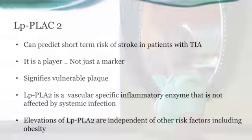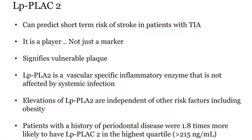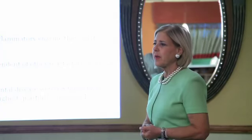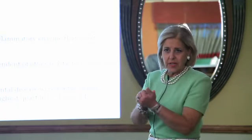It's an independent risk factor, including obesity, and patients with periodontal disease were 1.8 times more likely to have plaque-2 in the highest quartile. So the question is, is inflammation perpetuating the plaque-2? And then is the plaque-2 a causal factor itself? A causal factor, not just a player, but when it hooks onto that LDL and oxidizes it, it actually perpetuates an unstable plaque.